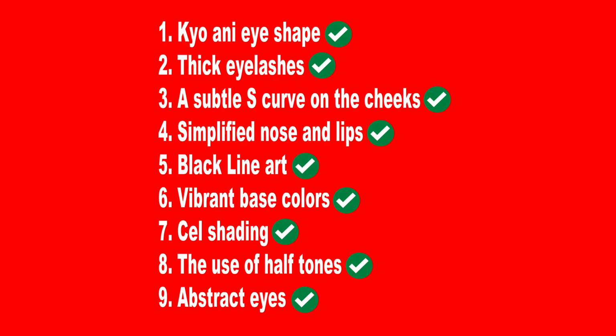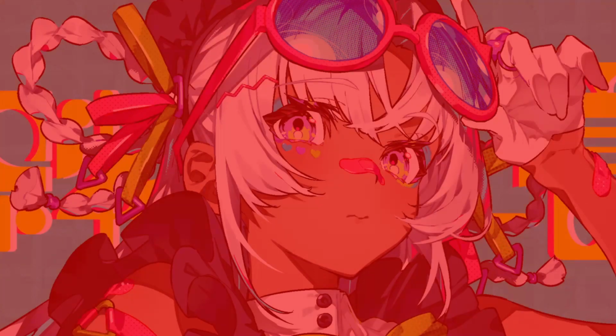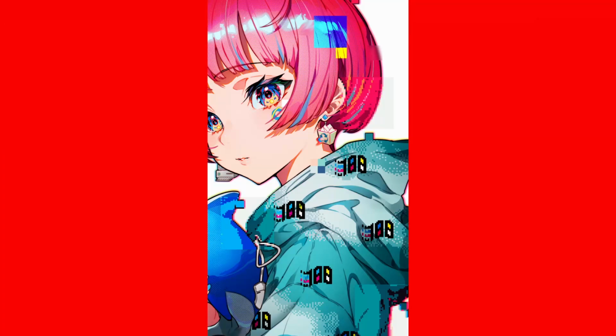And by the way, another recognizable characteristic in Mika's cell shading is the way she paints the terminator line. The terminator line is the transition zone between the areas of light and shadow. It is the line in between, like this.